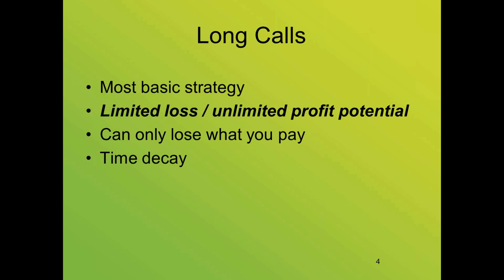The most important thing to understand about the long call is that it has limited loss and unlimited profit potential. This is a mantra that all new traders should have ingrained in their trading souls. Long calls have limited loss and unlimited profit potential. A trader can only lose what he or she pays for the call, but the upside potential can be disproportionately high. In fact, theoretically, mathematically, it can be infinite.